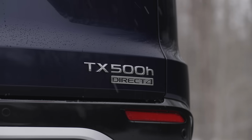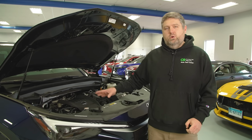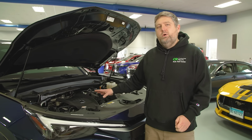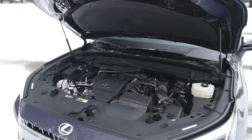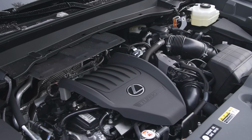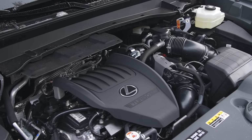So I mentioned that this is the TX 500H. So the 500 does not mean displacement or horsepower. It just tells us that this is top of the range. It is powered by a 2.4 liter turbocharged 4-cylinder engine, but we also have that hybrid component as well. And basically, it makes this little engine feel like it's a big cubic inch V6, which is great when you're driving such a large vehicle.